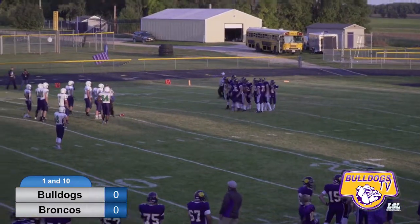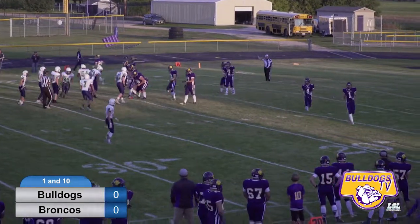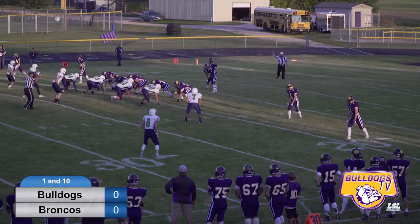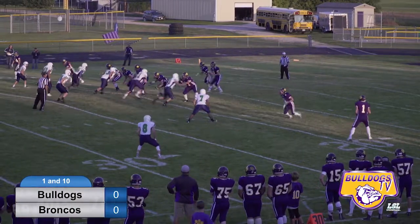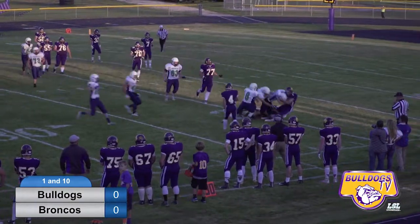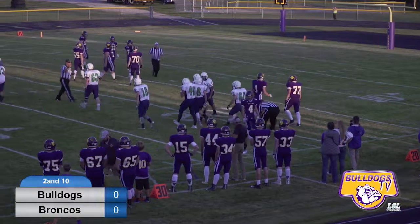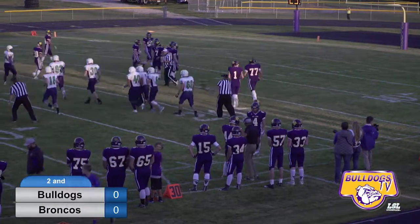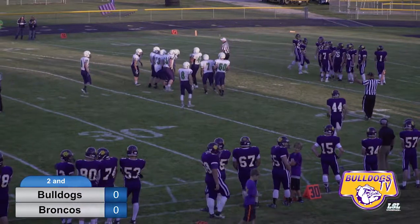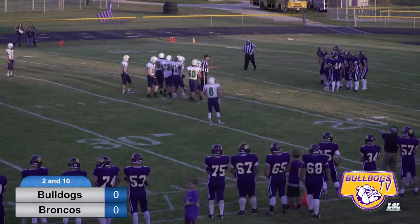And we'll see, they do some I formation, they do a spread offense, they have a little pistol action and shotgun action. He's got a couple of guys to each side. Does Beamer, he claps his hands, gets the snap, throws it straight out to his left. Blake Storby gets the catch. Looks like they're going to put her down right at the line of scrimmage, so no gain there. 2nd and 10. No gain on the play, 2nd and 10.